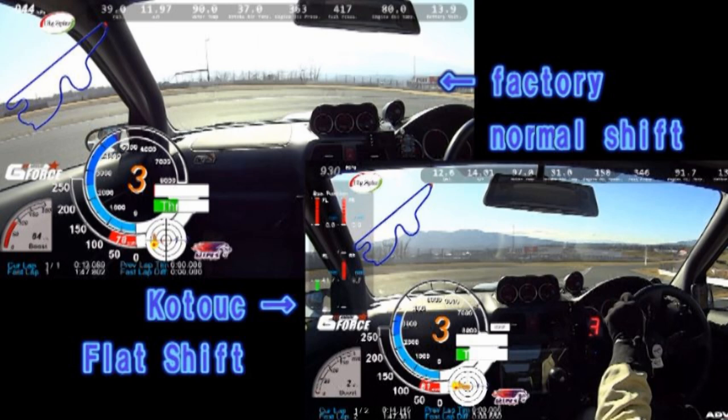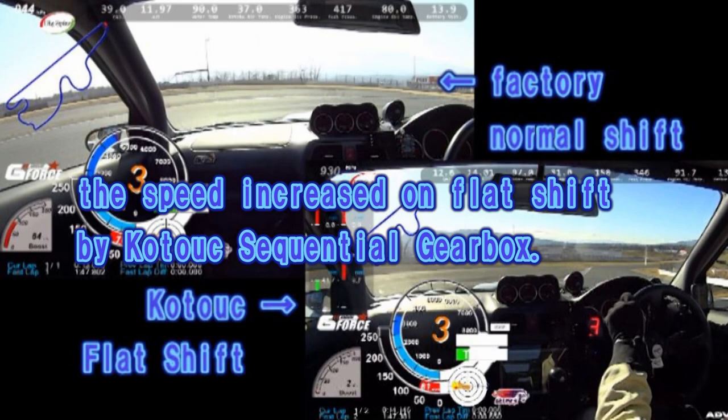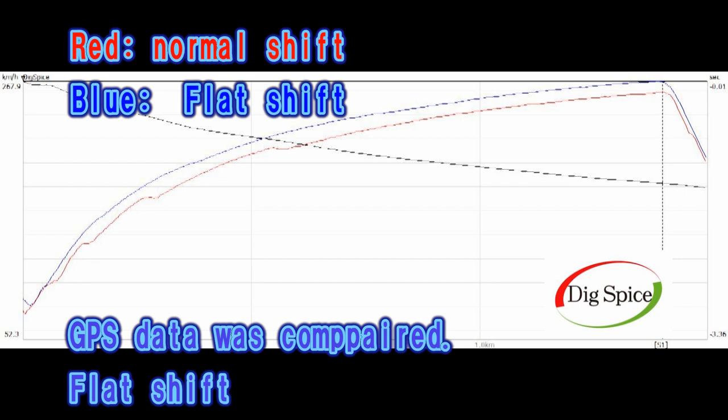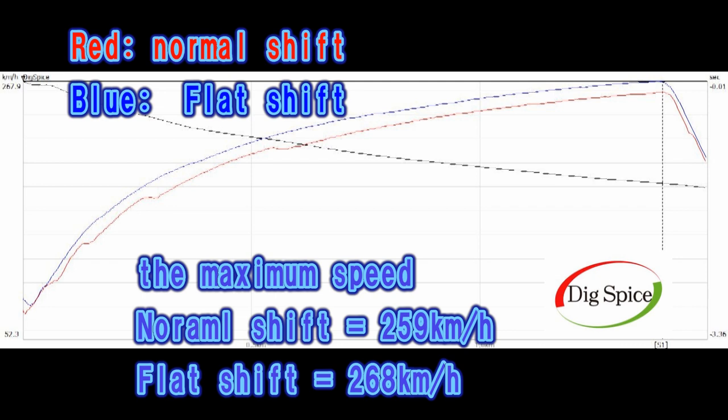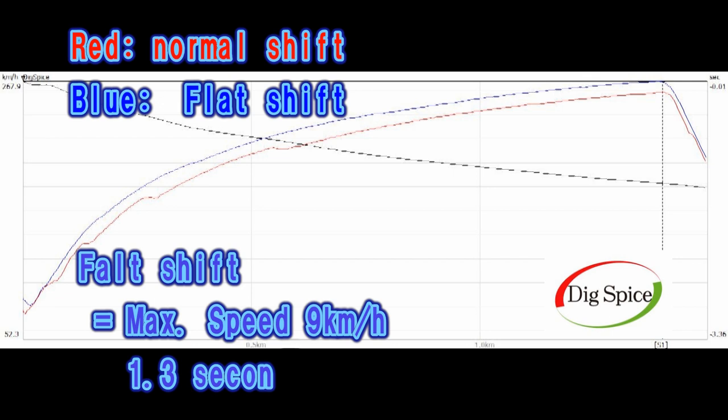Obviously, the vehicle speed increased more and more with flat shift by the Kotouc sequential gearbox. A comparison with GPS data was also carried out. Flat shift is ahead of each shift up. As a result, the maximum speed is 259 km per hour, and the speed is 268 km per hour at the straight end 1.4 km ahead, which is 9 km per hour faster.